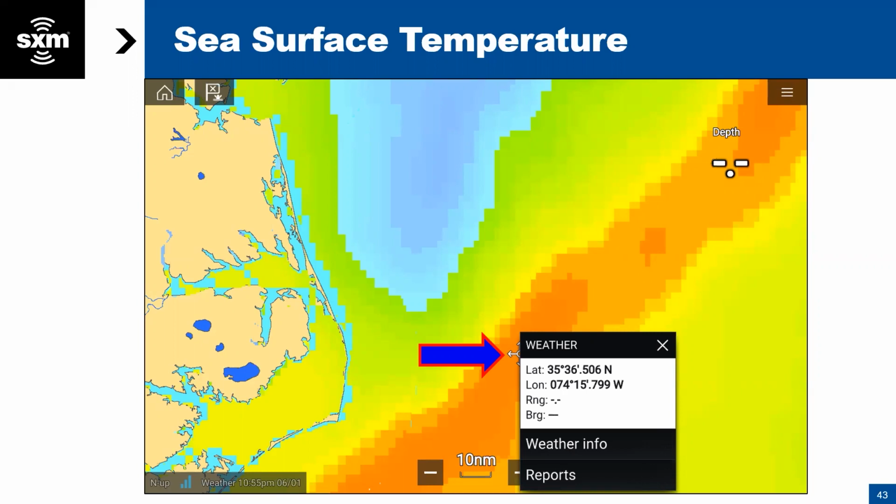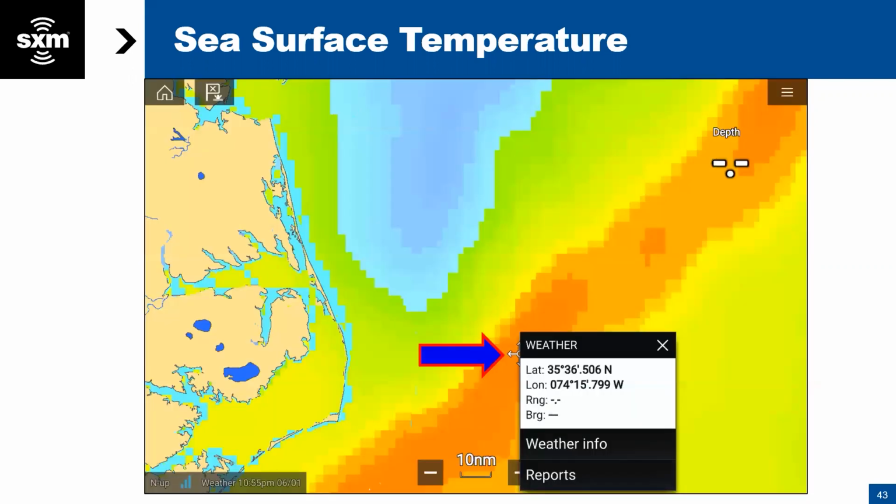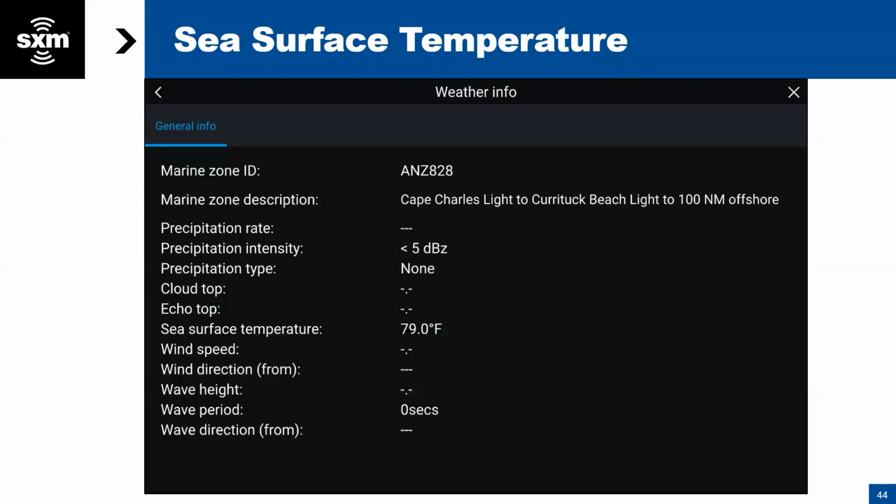Right, so where I've got my cursor here on this orange area, temperature 79 degrees. Now there is a color chart in your Lighthouse manual, which you can access from your display, or it came with the unit when you bought it. Raymarine doesn't put a legend on the screen where you can actually see what the colors are, but you kind of get used to them after a while. You can figure blue is cooler water and orange is warmer water. And again, anywhere you tap on screen, you hit the weather info, and there it is right there giving you what that temperature is.